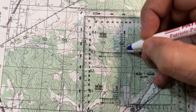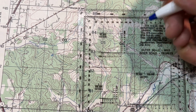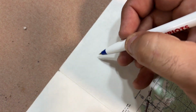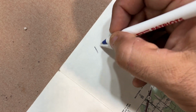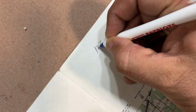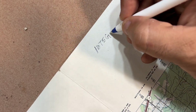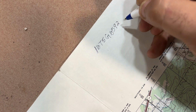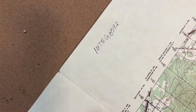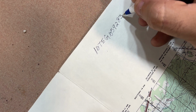92, and then 8315. So we would write that, again, because we're south of the double zero line, we have our grid zone designation of 10 Tango Echo Golf, 05, 92, 83, 15.